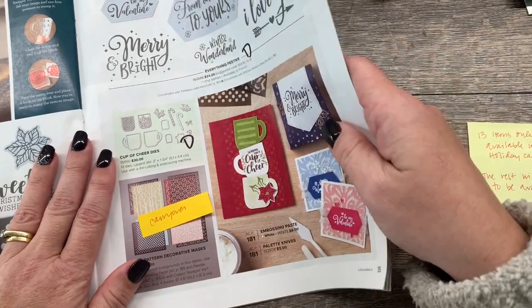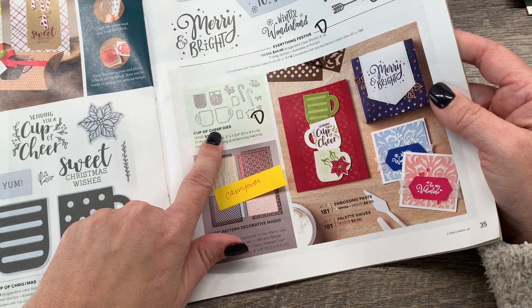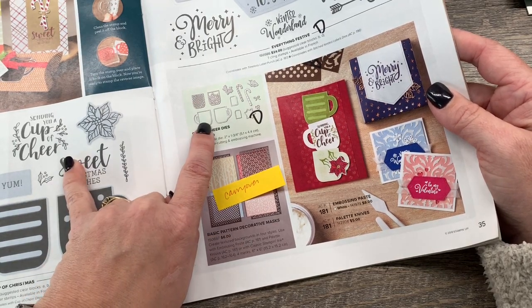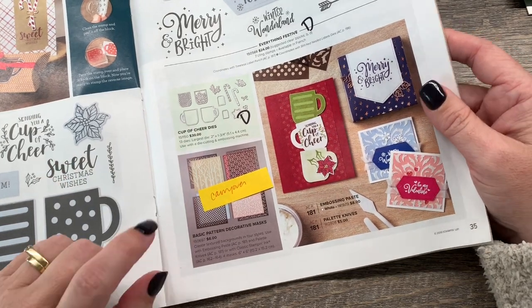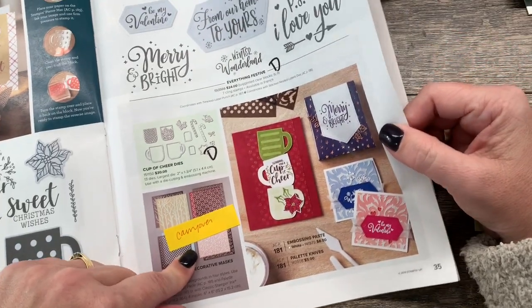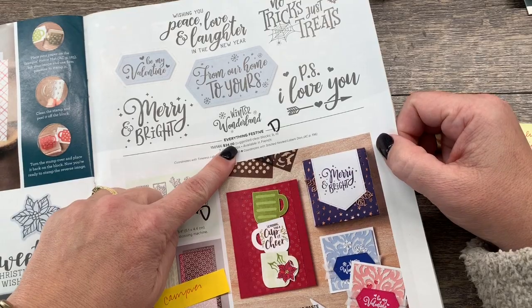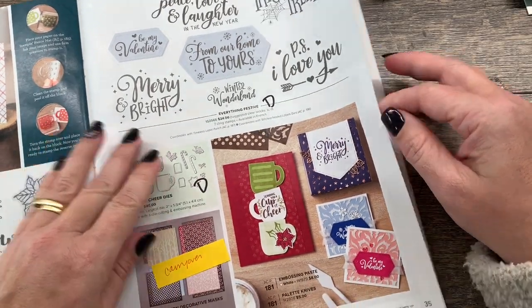Okay, this one I'm sad about. The Cup of Christmas is being discontinued, the bundle and its components. So if you like these, make sure you get them. And I have got some adorable samples, so that's one I would recommend getting. The basic pattern decorative masks are being carried over, which I'm excited about because I do love those. The Everything Festive is being discontinued, which is a bummer because this is a great stamp set and I've used it quite a bit. So I definitely recommend it.